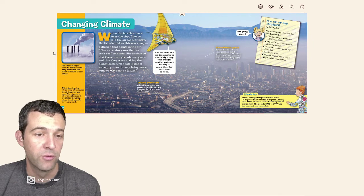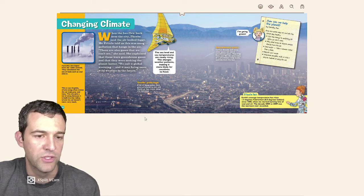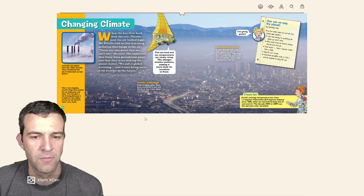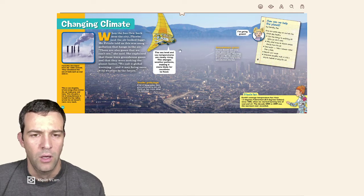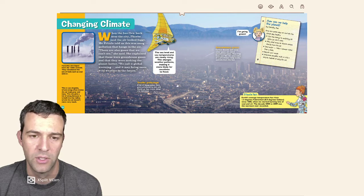Factories developed from the 1800s onward. They introduced the use of fuels such as coal and oil. This is a picture of Los Angeles, where smog often makes the air look gray and hazy. The city gets a lot of smog because it is built in a big valley where the air doesn't move very much. The sea level and sea temperatures are rising slowly. This changes weather patterns, making it more likely for coastlines to flood.